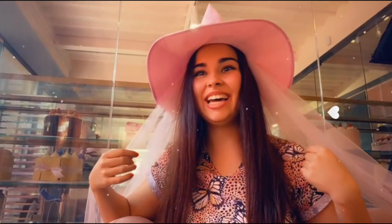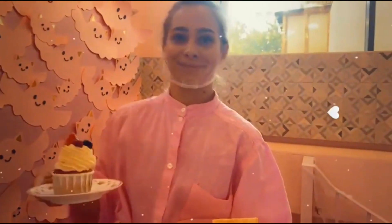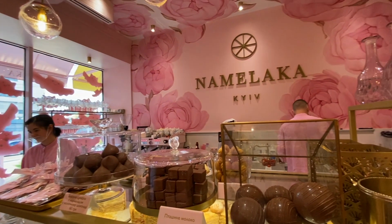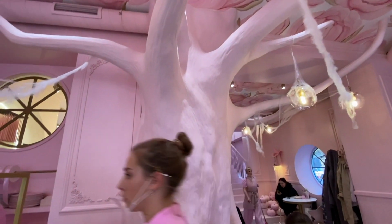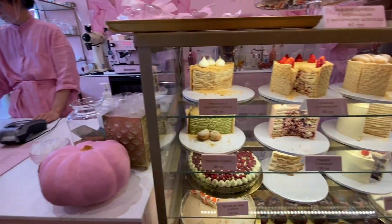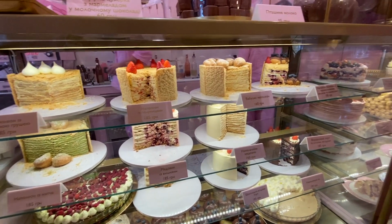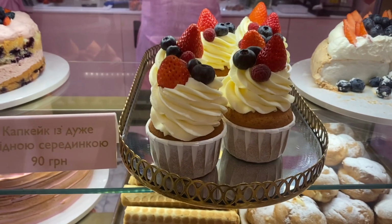Guys, look at that. I am in the most pinkish place in Kiev. It's called Namelaka. Did you know that this word has Japanese origin, meaning smooth and creamy? It's my first time here. Let's try one of their desserts together. Are you ready? I ordered Napoleon with cherries.